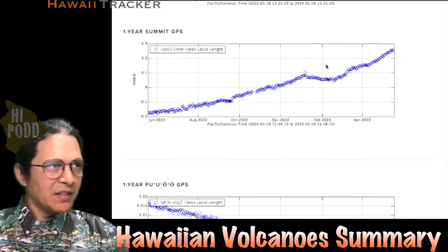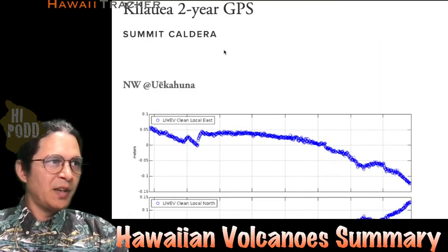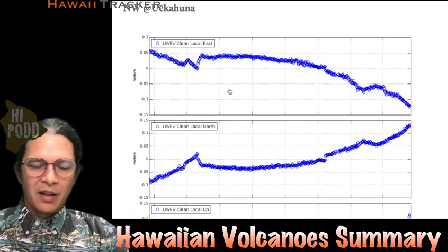However, to come back to this summit signal on the GPS, I thought it'd be interesting to look in a little bit more detail. We look at the 2-year GPS, it's twice as long now. And these signals now have components on these particular graphs.